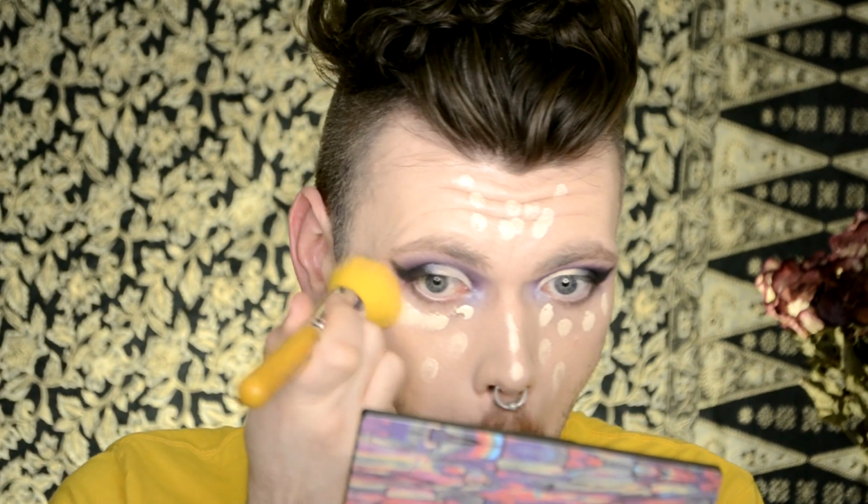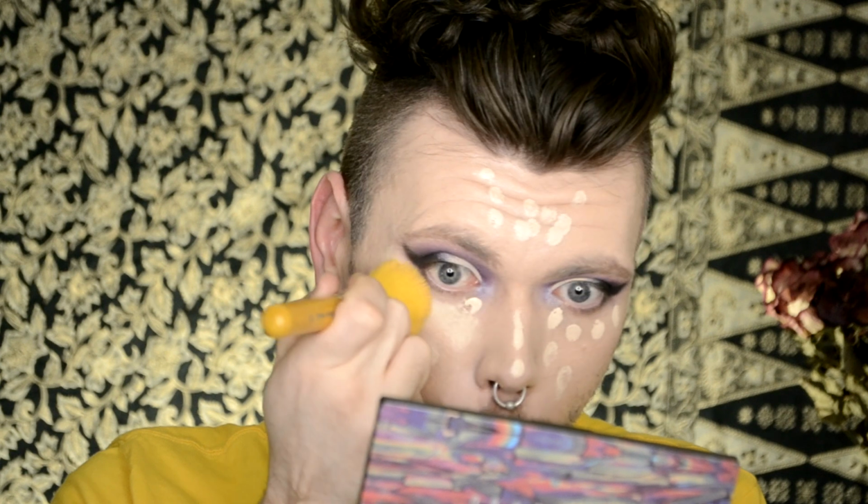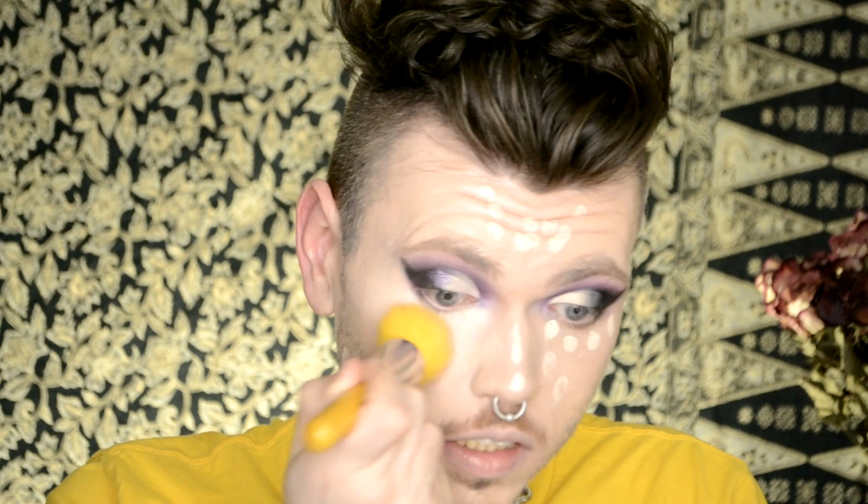So I'm also going to take more Tarte Shape tape. This is in the shade Fair Neutral. It's very, very light. That's a lot of concealer. I'm gonna take that same flat top brush. I'm just using my finger to kind of protect the integrity of the shadows right there.